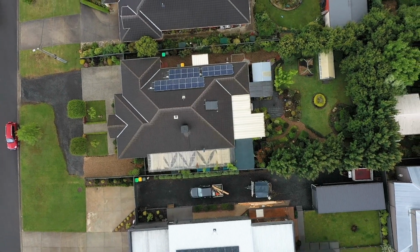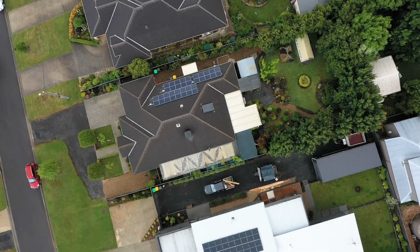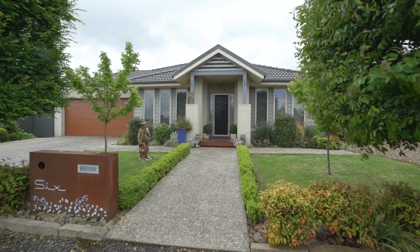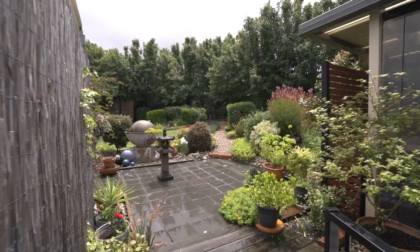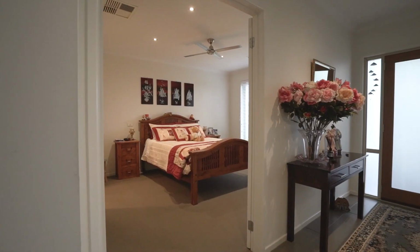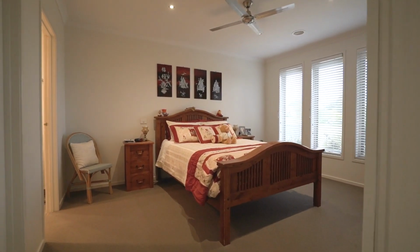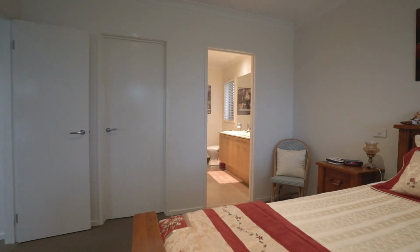Positioned on a spacious allotment of approximately 1,096 square metres with elevated views, this modern family home is quick to impress with a great street appeal. Immaculately kept inside and out, the home offers a generous master bedroom at the front of the home that is complete with a spacious walk-in robe and double vanity ensuite.